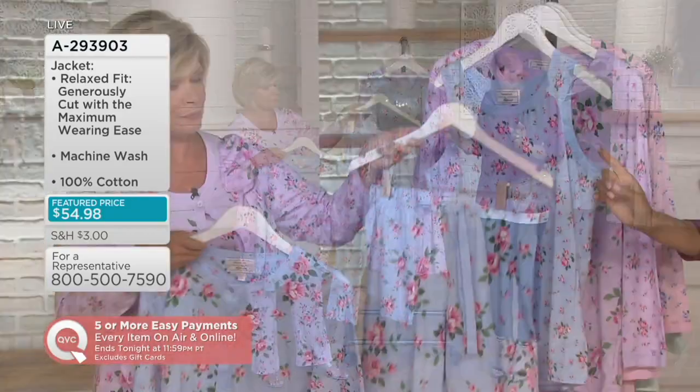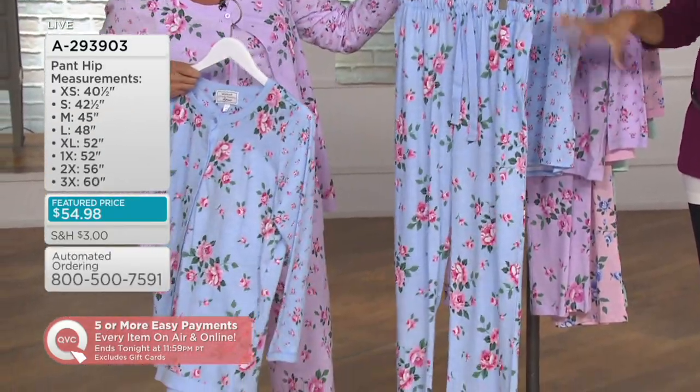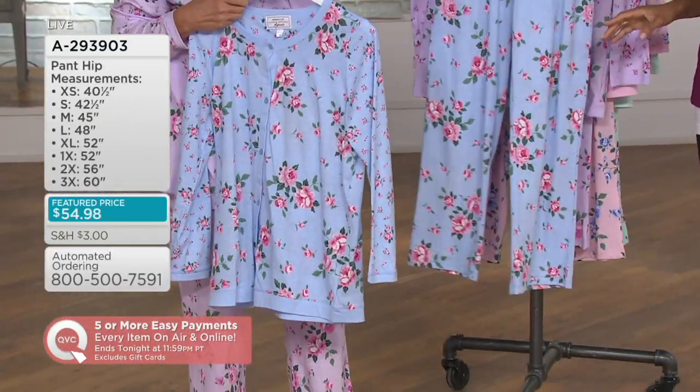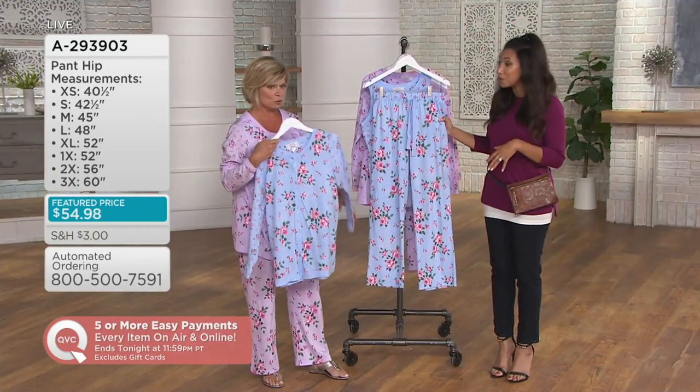One thing I appreciate is that the print goes down to the pants. Sometimes we do the print at the tops or vice versa, so you have that floral top to bottom. So let's talk real quick about the construction, and then we'll see it on our ladies.